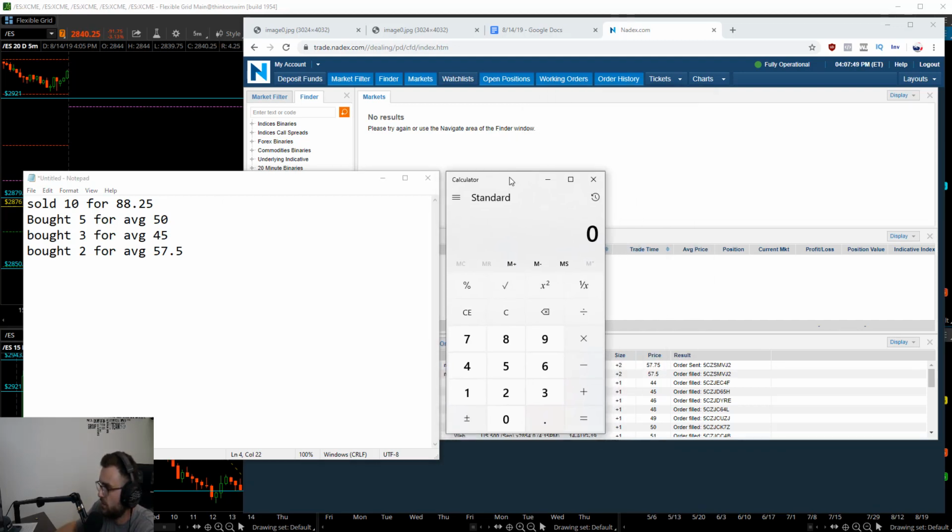So on the 5 lot that we sold at 88 quarters and bought back at 50, we were able to pull out $38.25 on those times 5. So those right there were good for $191.25 in profits on the day. The 3 that we got here for 45, that would be $43.25 we were able to pull out of those times 3 contracts. That's good for $129.75 there. And then these last 2, 88 quarter minus 57.50s here, good for $30.75 times 2 equals $61.50. And boom.